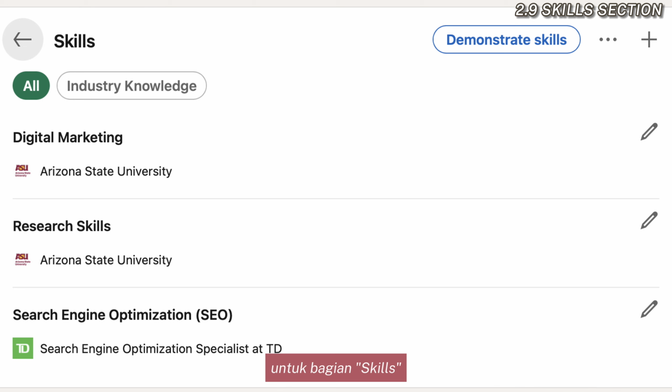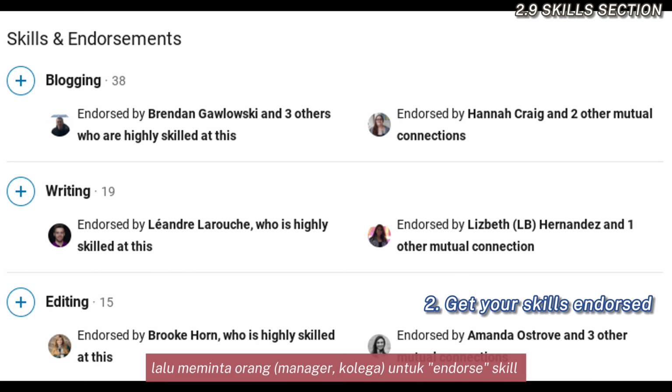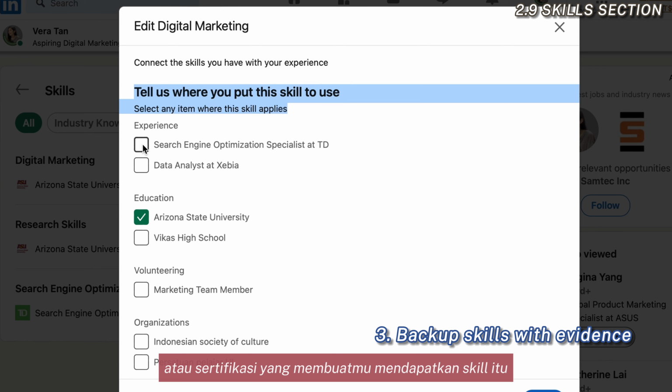For the skill section, ensure you put your top 3 skills at the top, then ask people to endorse them because it can show your credibility and prove that you really have that skill. And don't forget to link it with your experience, job or certifications that brought you to get that skill.